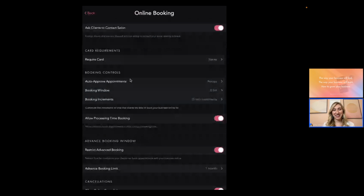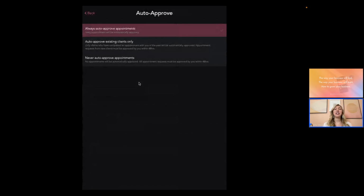Other booking controls to take into consideration is auto-approve appointments. This is a feature that you can turn on if you would like to have a review of an appointment before it's confirmed with the client. So what I mean by that is somebody can request an appointment with you here, and you can actually be notified and have the final say of whether you would like to approve or reject that appointment. I didn't mention this earlier, but I'm actually a hairstylist myself that uses GlossGenius to book, and I love this feature because I'm a little bit more freelance, working with GlossGenius as well, of course. So for me, I always have never auto-approve turned on because that way I can take a second look at my schedule, review if this works for me, and then go ahead and approve that appointment.